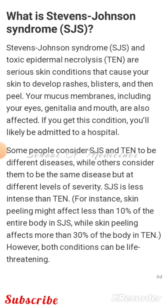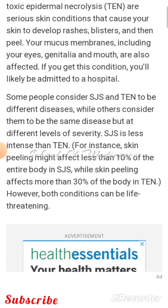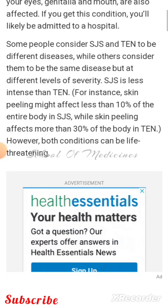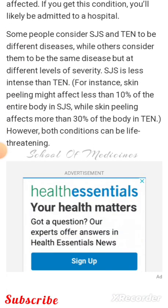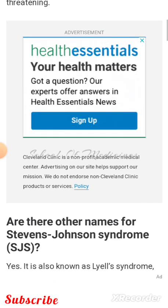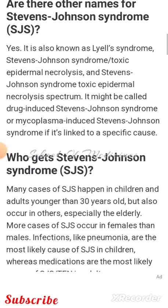Some people consider SJS and TEN to be different diseases, while others consider them to be the same disease but at different levels of severity. SJS is less intense than TEN. For instance, skin peeling might affect less than 10% of the entire body in SJS, while skin peeling affects more than 30% of the body in TEN. However, both conditions can be life-threatening.